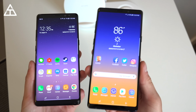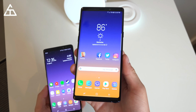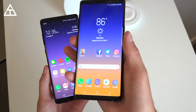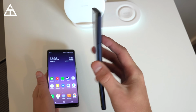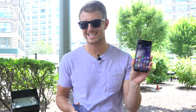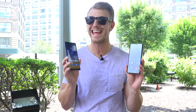The Note 9 offers more storage as well at a base of 128 gigabytes. Also, the SD card can support up to 512 gigabytes, so you can really expand your storage a little bit more than you can on the Note 8. There's also a 512 gig model of the Note 9, which also has 8 gigabytes of RAM. The Note 8 has 6 gigabytes of RAM, as does the 128 gig variant of the Note 9. However, the 512 gig variant has 8 gigabytes of RAM.